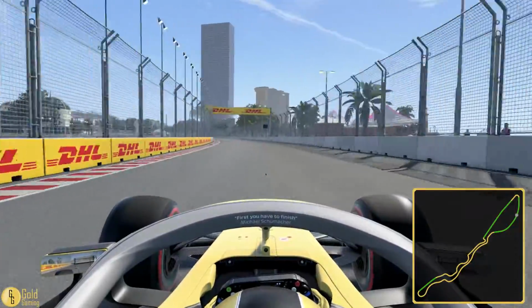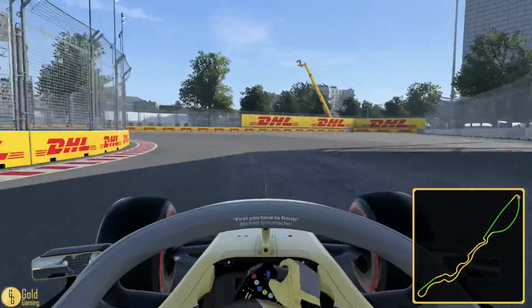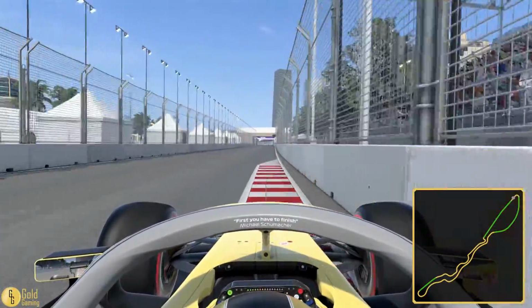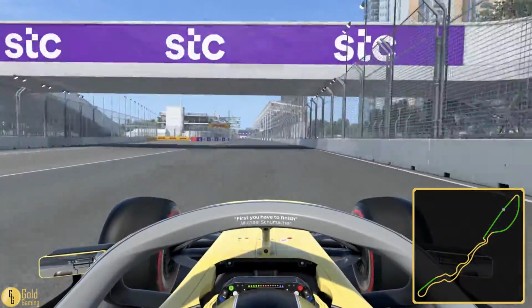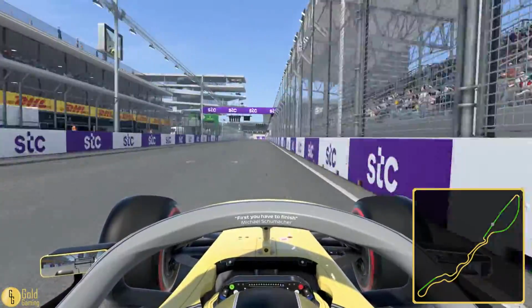And then turn 27 brings us to the final hairpin. Like the first one, it's a left-hander, but this one features no banking. This leads back to the pit straight and the third and final DRS zone. And that is a lap of the Jeddah Street Circuit.